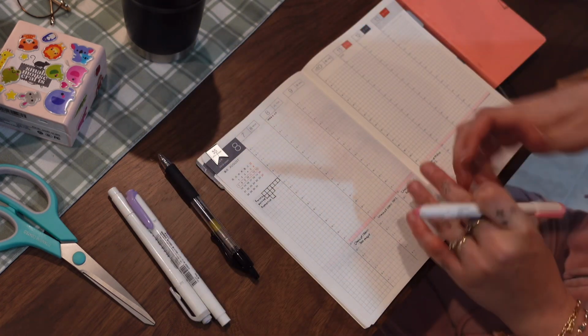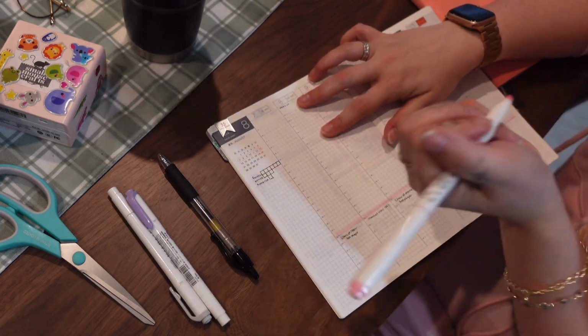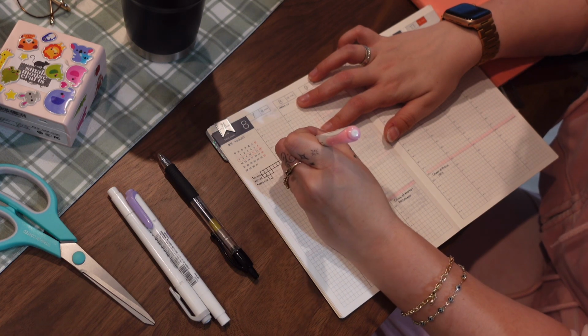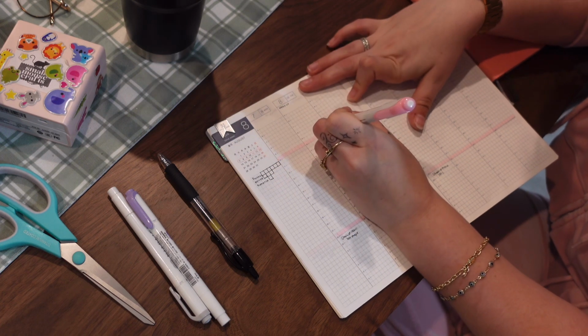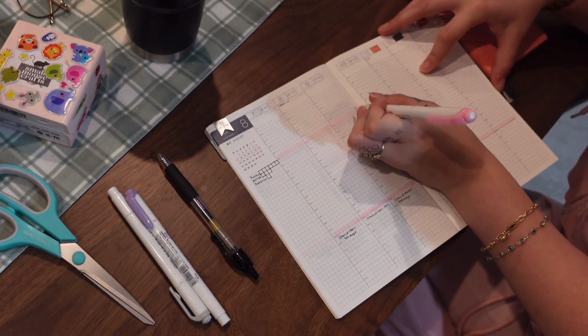Then, using Mildliners, I mark out meetings and events that I know I have going on. As you can see, I definitely have some stuff that was marked out already last week. The pink at the bottom just separates the day out so that I can plan my reading and my crochet, and the writing to the left is also crochet that I've planned out, specifically the book blanket.